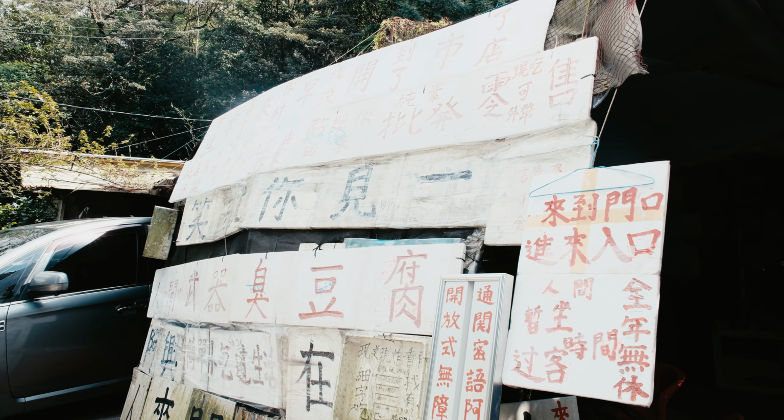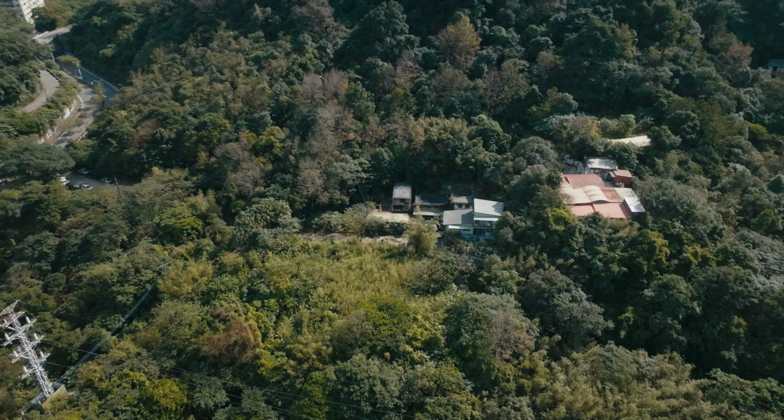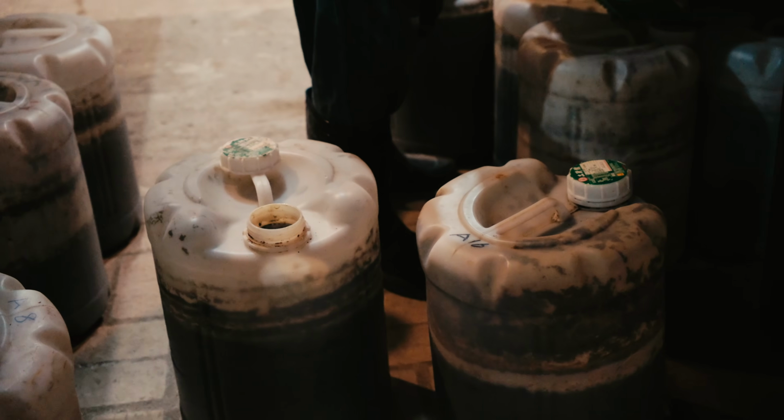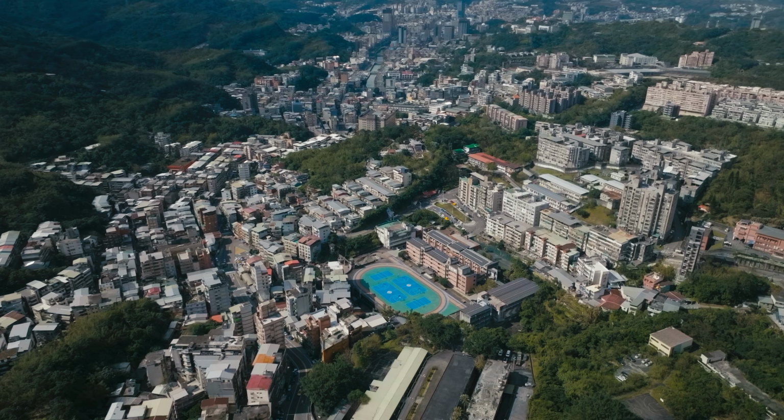Our final stinky tofu spot is not your typical roadside stall. Hidden high in the mountains outside of Taipei, it's a place known for its legendary funk and its quirks.